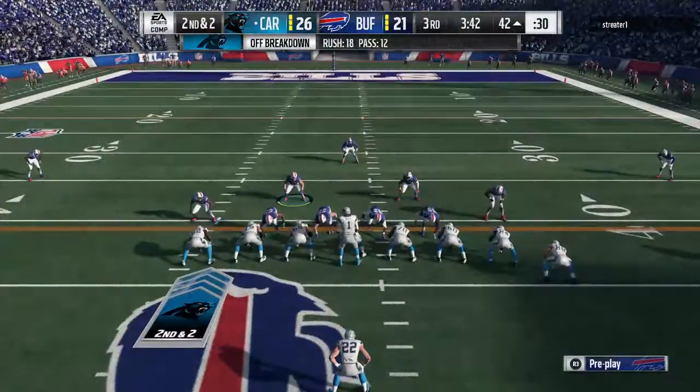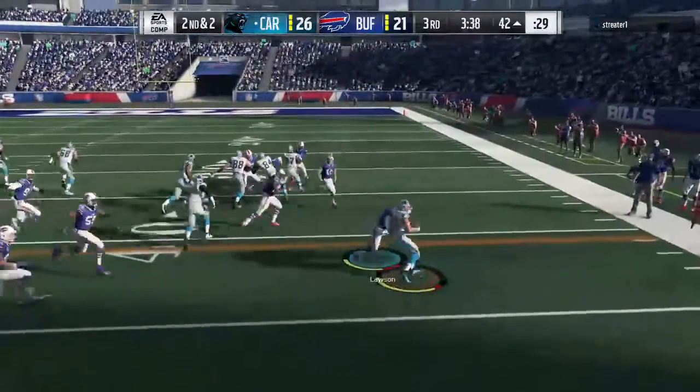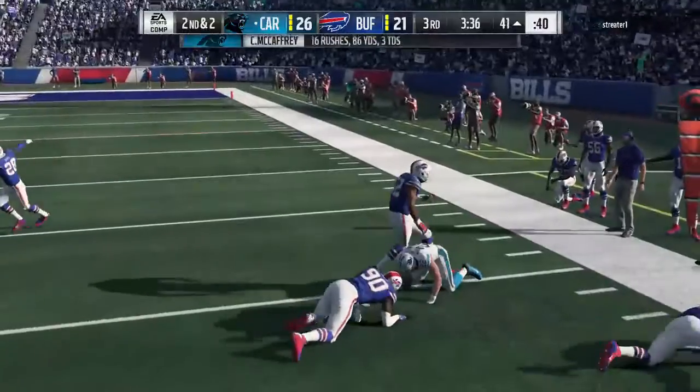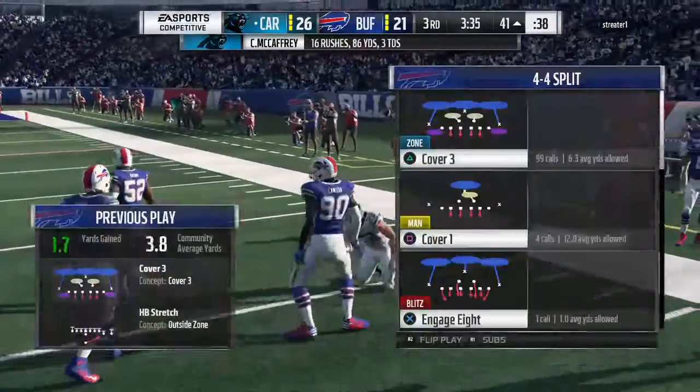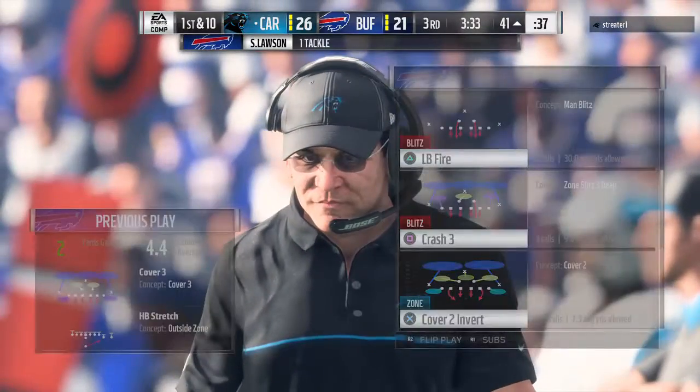Possible run anticipation here as the D-line sandwiches together. A handoff, McCaffrey running right. And he'll go down shy of the 40 at the 41. 2 yards on the pickup there, but it's enough to give him a new set of downs.